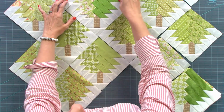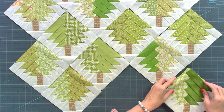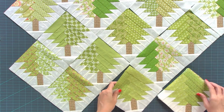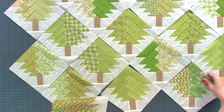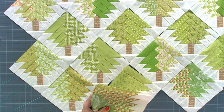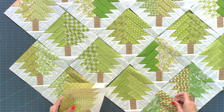Because I don't always just do what the designer says. I kind of change things, because that's what quilting is about, having fun. And if I did everything and never changed anything, I wouldn't be, I guess, mentally challenged maybe. I like to make things hard and difficult and complicated.